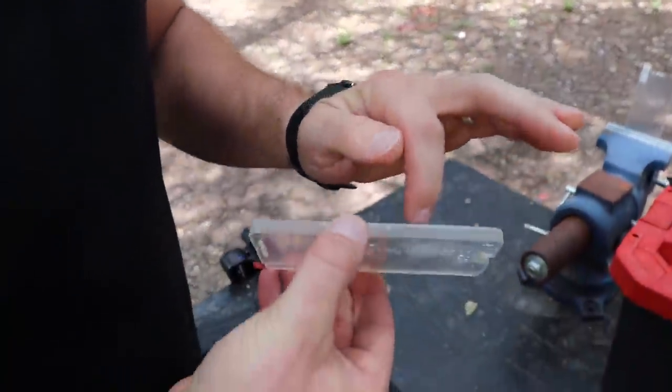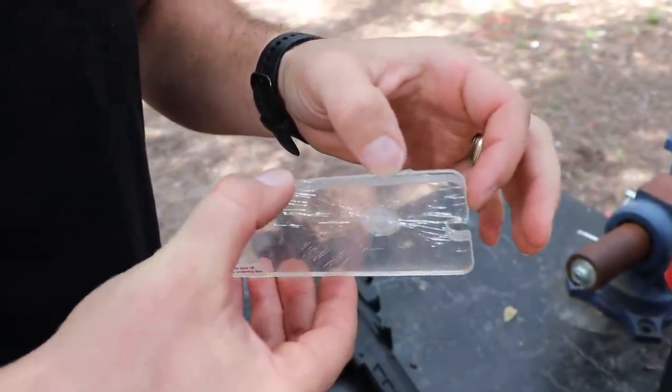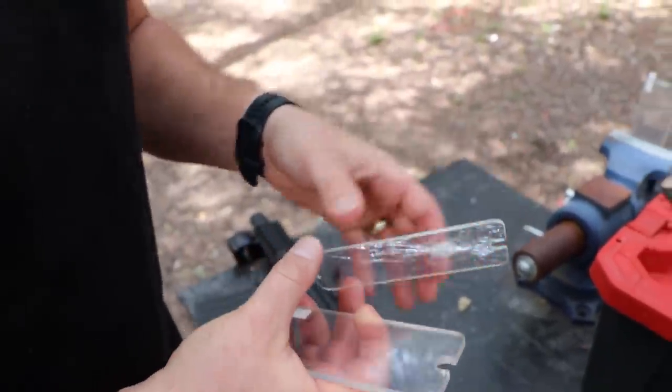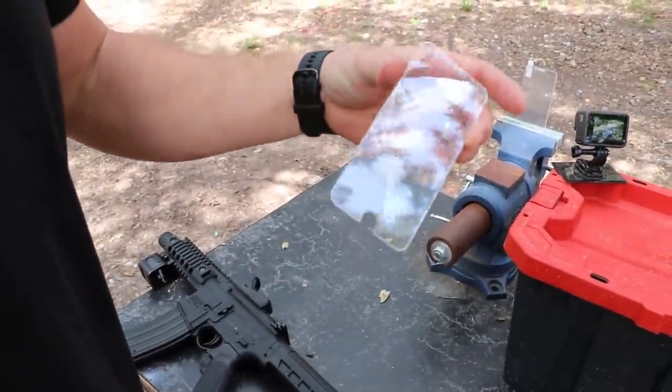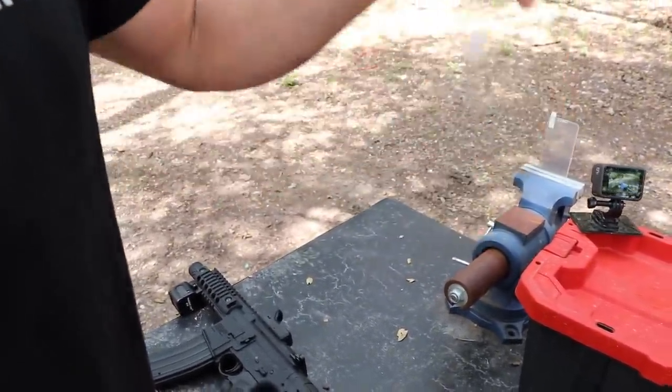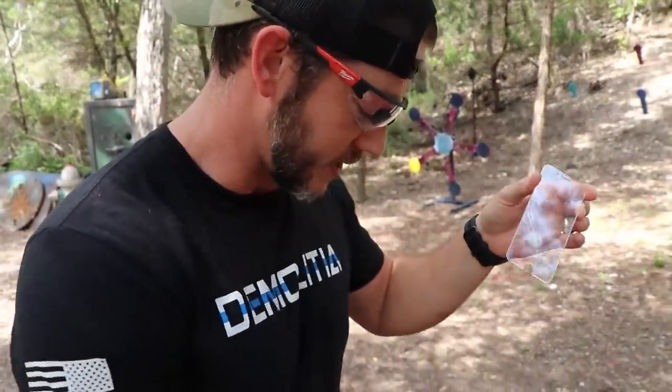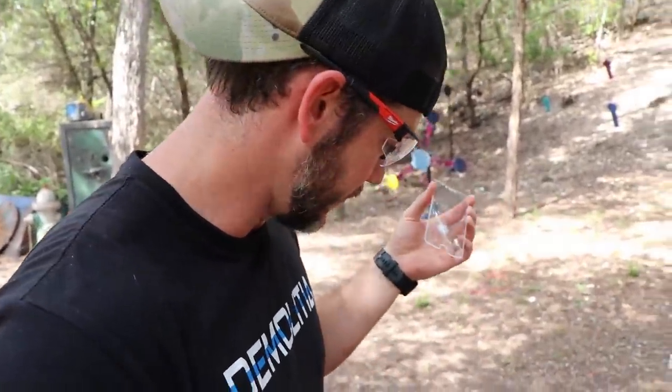Dang, they did better than I thought. Wow, you can kind of see they're different colors right there. It looks like we broke the top three. Yeah, look at that. So a BB stopped with three screen protectors. So you could put three screen protectors on your cell phone and then shoot it with a BB gun. And this thing is like a CO2. That's like a powerful BB gun.